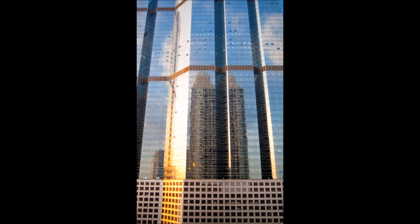You get really nice reflections off other buildings, and that's a really great thing about cities, that you never stop paying attention to reflections because they're just everywhere. Everything's glass, or there's mirrors, or there's cars. There's always going to be a great reflection somewhere.